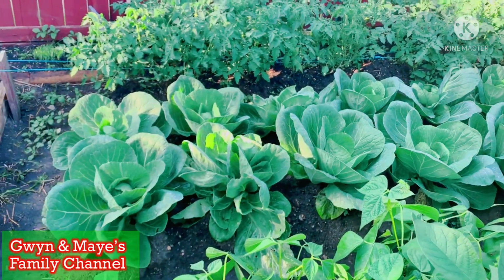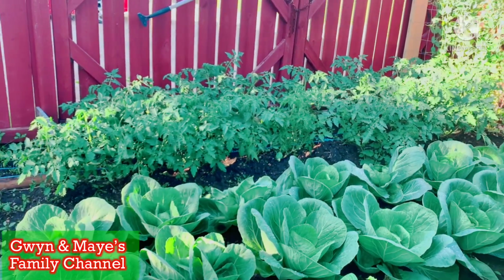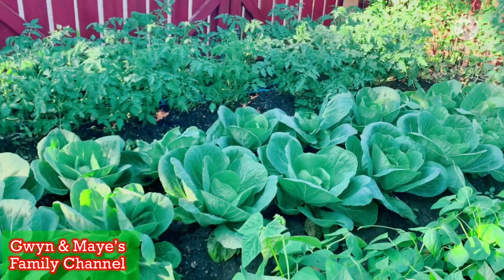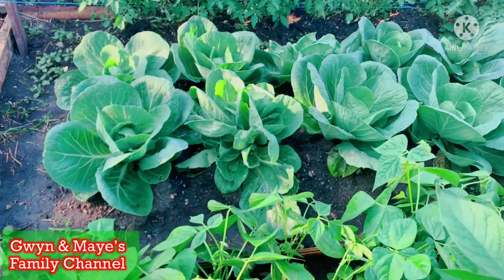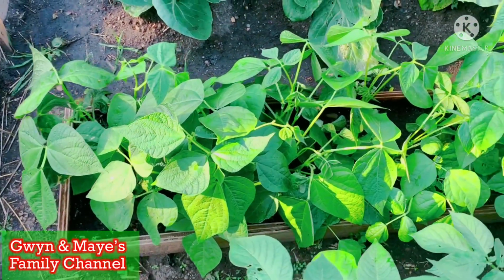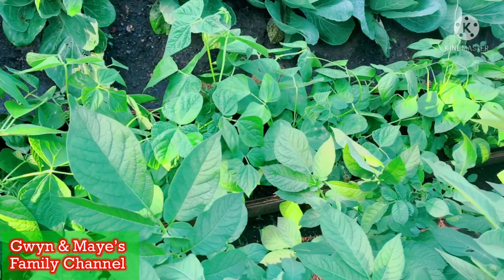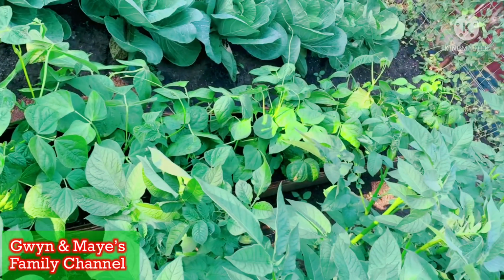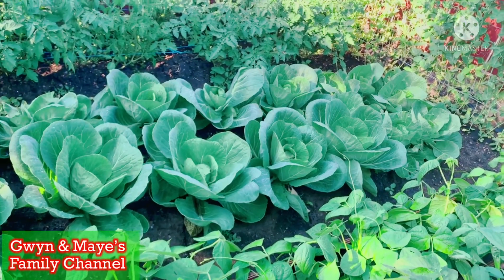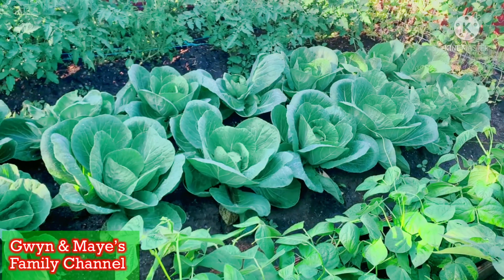There's cabbage, tomatoes, and some beans. They are very healthy and green. And there's some more.